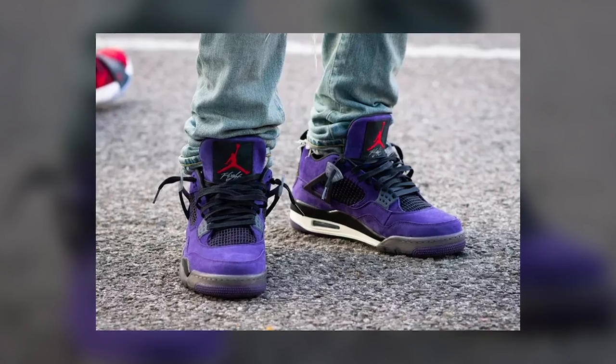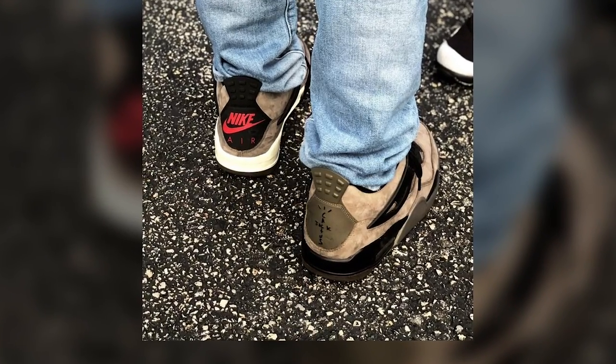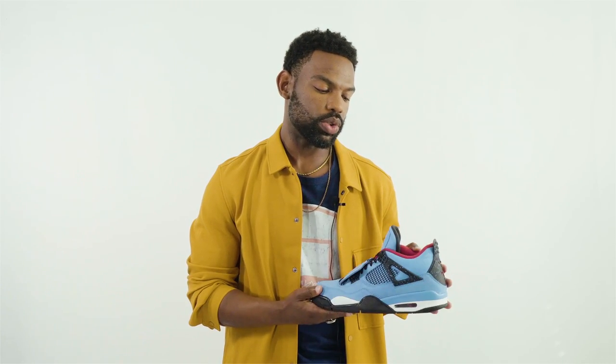Also, the cool thing about the Cactus Jack 4 is that there were two other unreleased pairs. There was a dark purple pair and a dark gray pair. You might have seen those floating around, on Chase B, Easy, some other guys in Travis's camp, but no one else has really gotten them to this point. Will they release next year? Maybe, maybe not, but this goes to the entire story of this shoe and all the hype around the release. And for most, it's considered the shoe of the year. So you guys have to let us know on that.